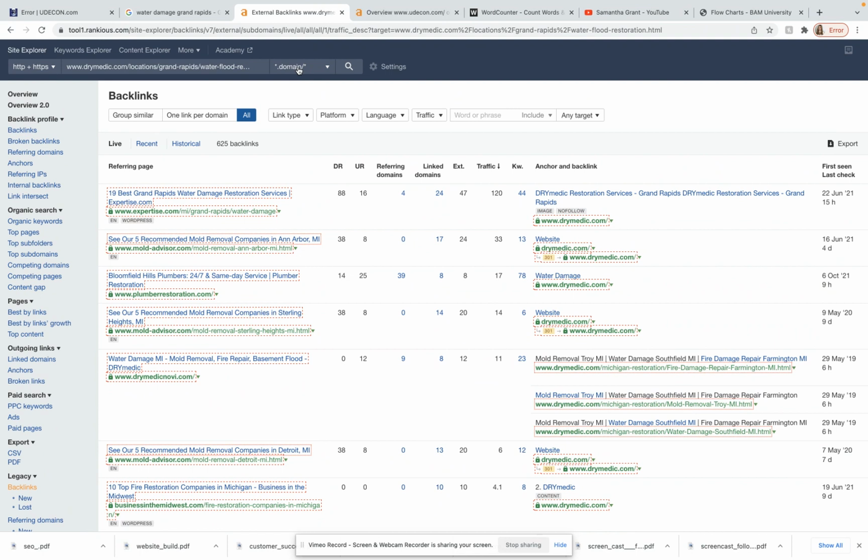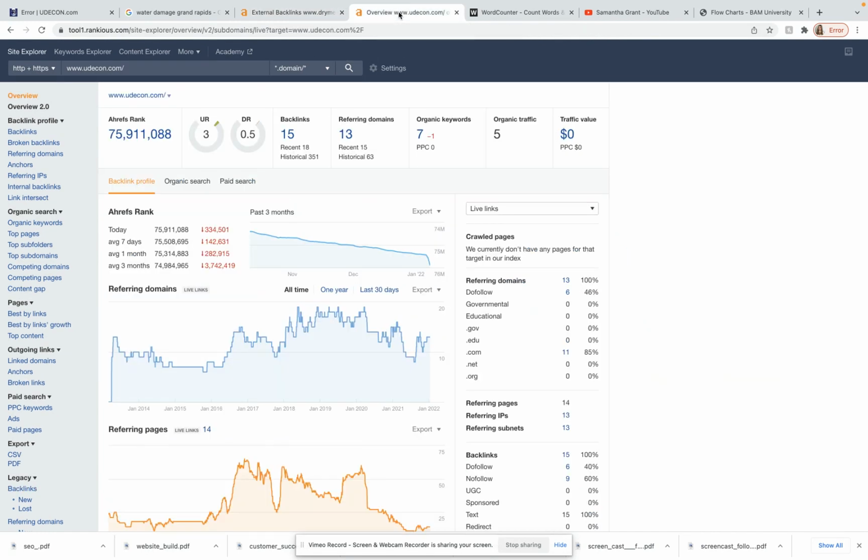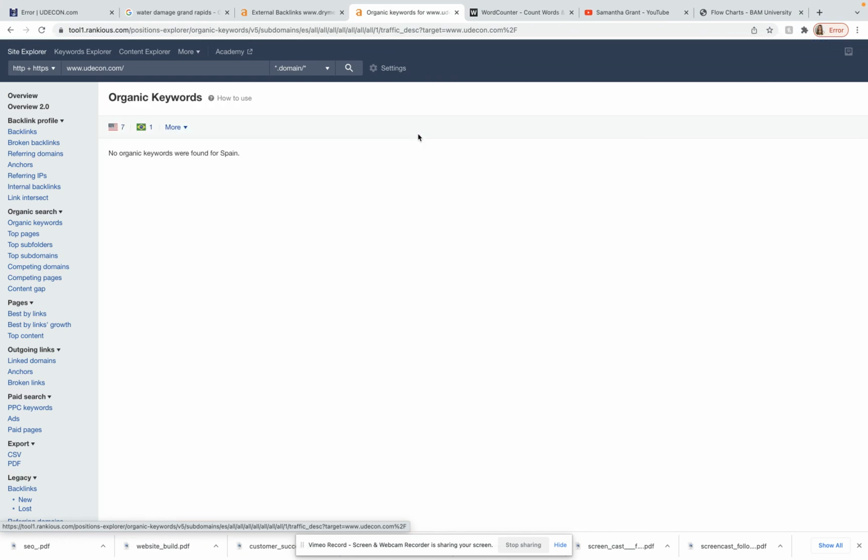And so 625 backlinks is a decent amount, but it's definitely beatable. But do keep in mind that this is just one competitor for one keyword for one of the services that you provide. And we want to be able to beat out all of the competition. But over here, quickly before I wrap this up, I've typed in your website into Ahrefs. And so right now it's saying that you guys have 15 backlinks from 13 referring domains and are ranking organically for 7 keywords. So let's see which keywords those are.